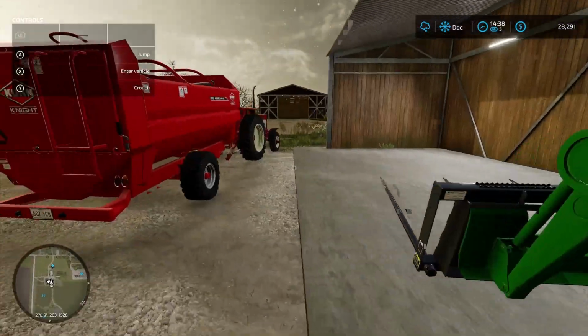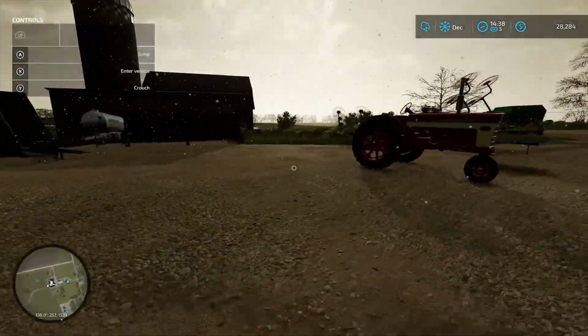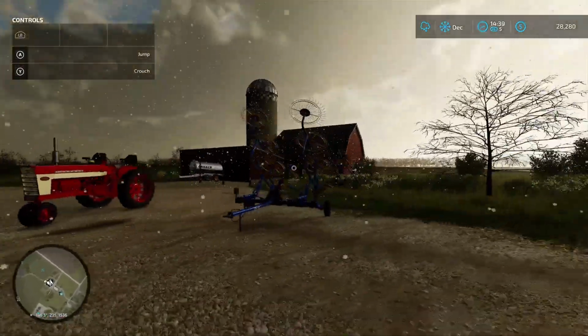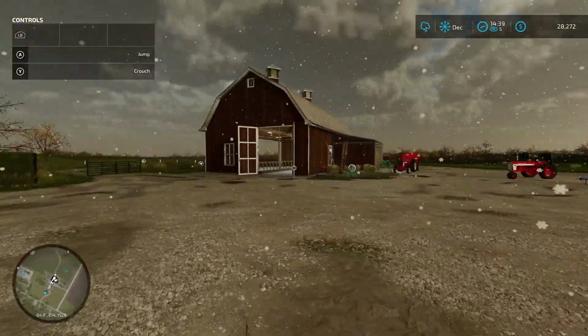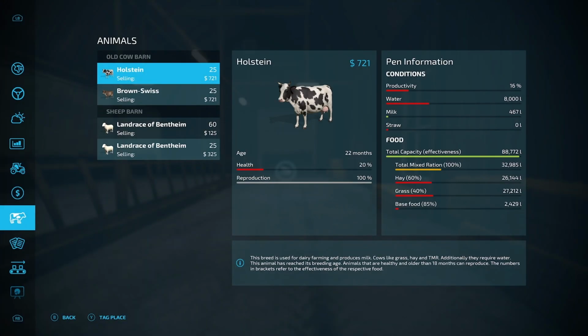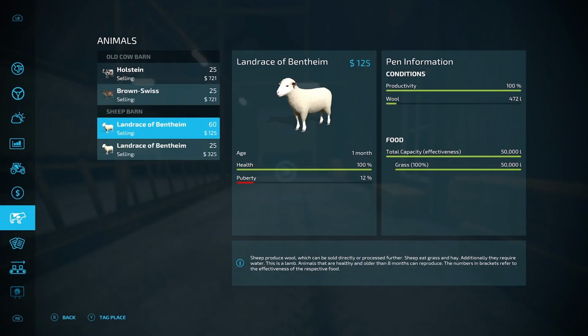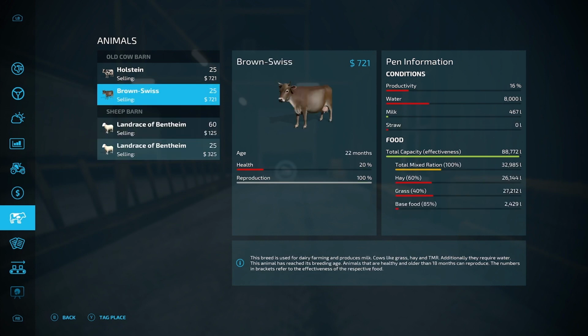Folks, we have gotten the sheep taken care of. Sheep are super easy. Grass and hay, that's it. Cows, on the other hand, are a little bit more tricky to get out of the weather, as you can see. Perfect. And for the cows, I'm going to have to do some more research. Their production's up 16%. Now, they still do need straw. I do know that.